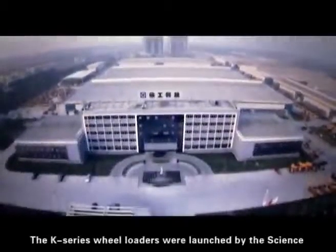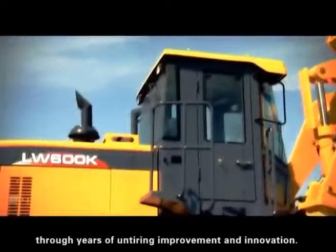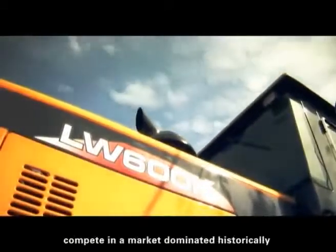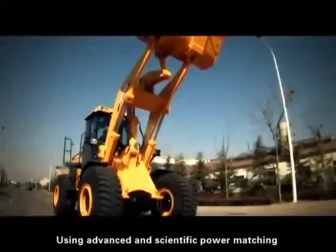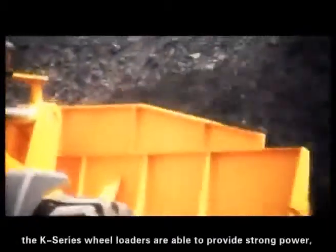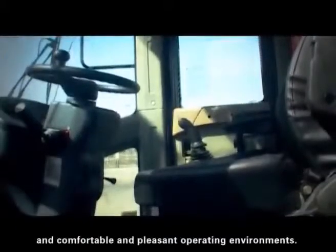K-series wheel loaders were launched by the Science and Technology branch of the XCMG through years of untiring improvement and innovation. The K-series wheel loaders have been designed to compete in a market dominated historically by the leading international loader manufacturers. Using advanced and scientific power matching and optimized structure configuration, the K-series wheel loaders are able to provide strong power, compact structures, beautiful unique shapes, and comfortable and pleasant operating environments.